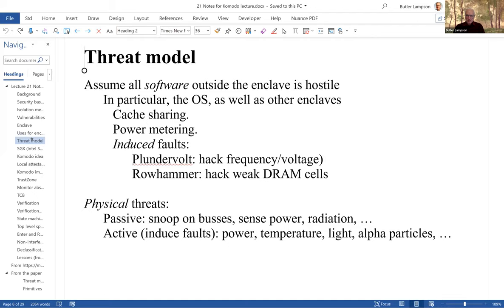So the threat model for this style of security is to assume that all the software outside the enclave is hostile. In particular, the operating system is hostile. Other enclaves that might be running are certainly hostile. And you have to think about all the different ways in which the OS or some other enclave might be able to either figure out what your secrets are or interfere with your operations. For example, any resources, either logical or physical, that are being shared are potential threats. So sharing the cache, for example, between the enclave and the operating system is dangerous.